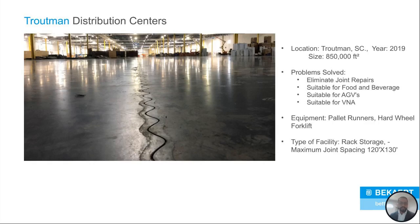Now, we talked about investors that are willing to attract different tenants. This investor in North Carolina wanted to eliminate, number one, maintenance from previous buildings, but she wanted to also have the flexibility to upsell a system with a robot ready, being able to attract high-end profile customers. This floor was designed to be able to have robotics throughout while minimizing the joint movement between panels or the racking between panels.